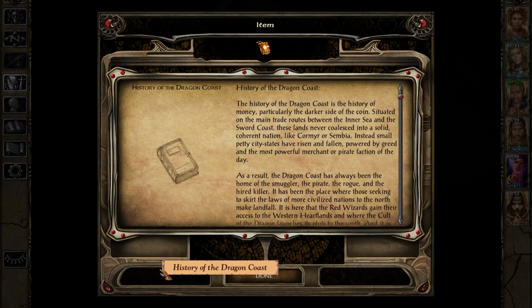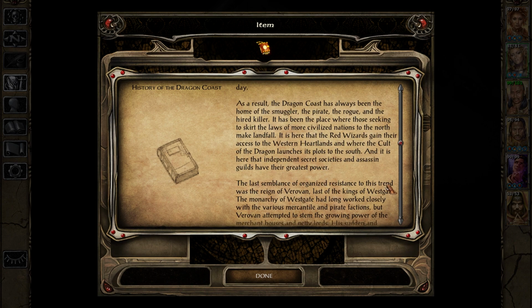History of the Dragon Coast. The history of the Dragon Coast is the history of money, particularly the darker side of the coin. Situated on the main trade routes between the Inner Sea and the Sword Coast, these lands never coalesced into a solid, coherent nation, like Cormyr or Sembia. Instead, small petty city-states have risen and fallen, powered by greed in the most powerful merchant or pirate faction of the day. As a result, the Dragon Coast has always been the home of the smuggler, the pirate, the rogue, and the hired killer. It has been the place where those seeking to skirt the laws of more civilized nations to the north make landfall.